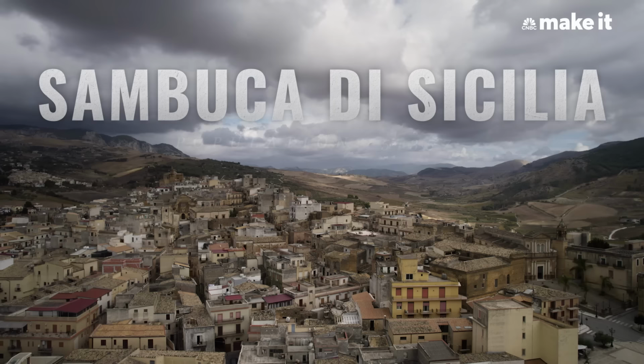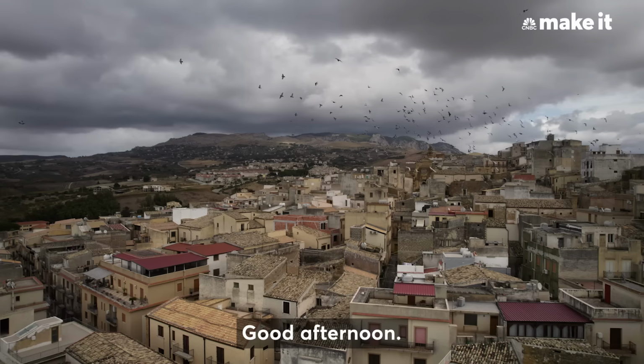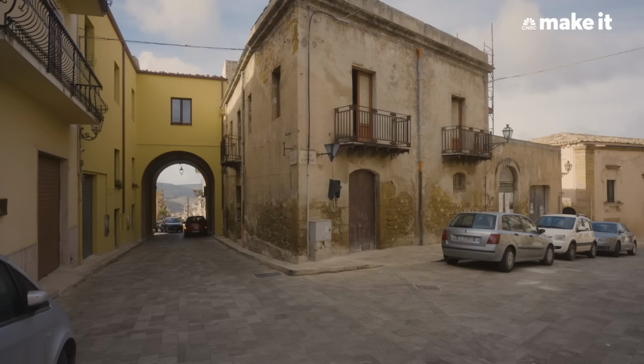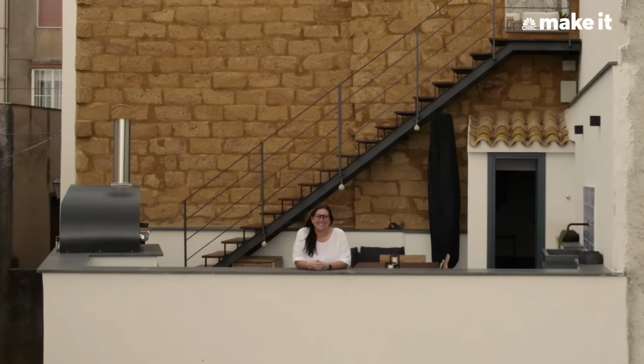This is the town of Sambuca di Sicilia. Buongiorno. In 2019, it went viral for auctioning off old homes starting at 1 euro. My name is Meredith Tabone, and I am 44 years old. In June of 2019, I purchased one of the 1 euro homes.